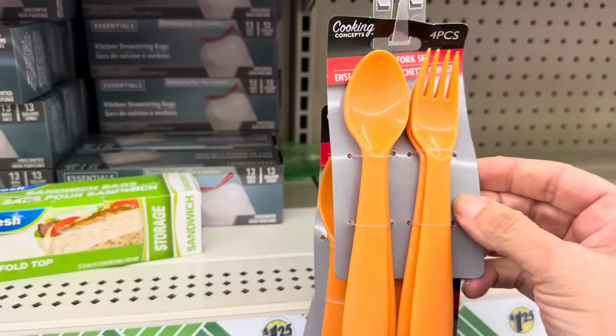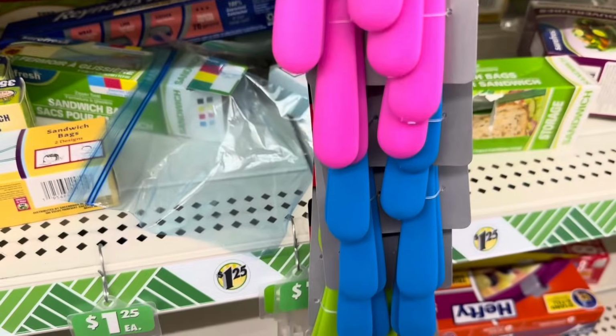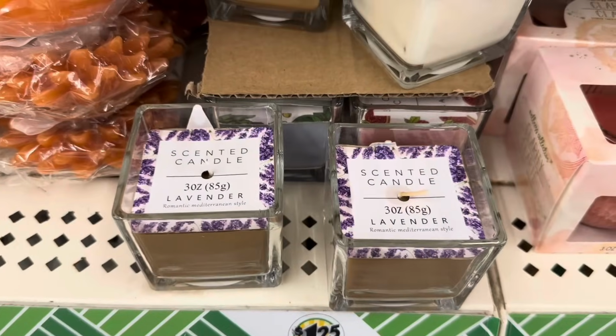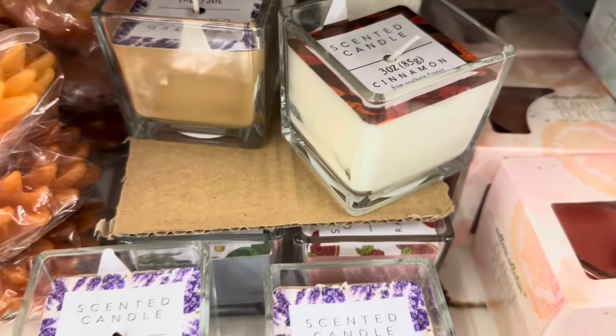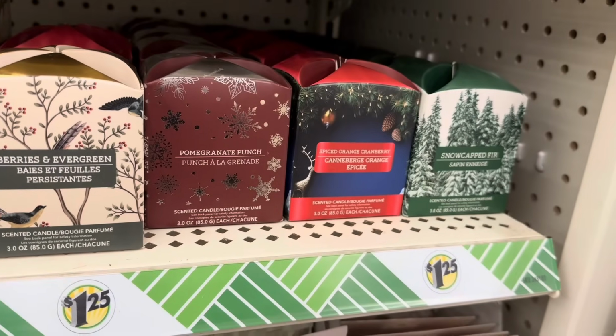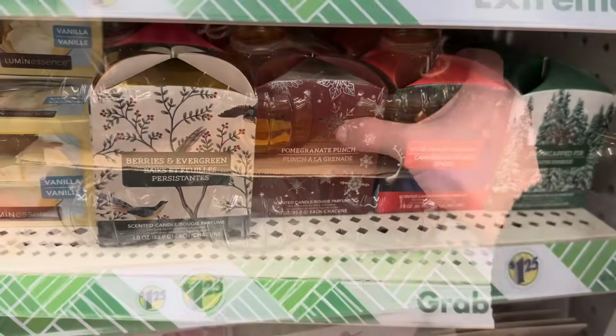And these Cooking Concepts four-piece plastic spoons and knives, orange, pink, blue, and lime green. Then we have these square scented candles in cinnamon or lavender. And then under here, we have raspberry and soybean. These are boxed all nice for Christmas. You can see all those scents.